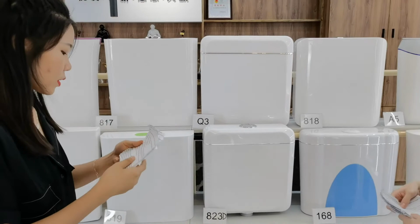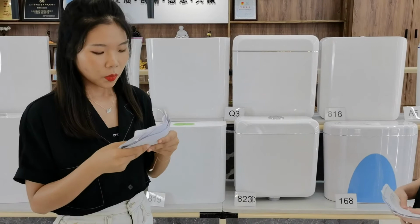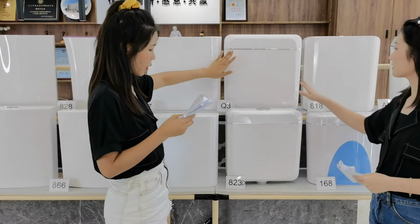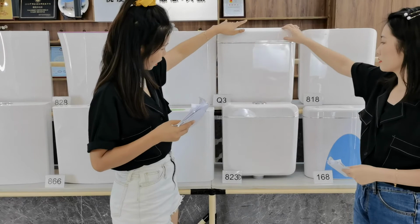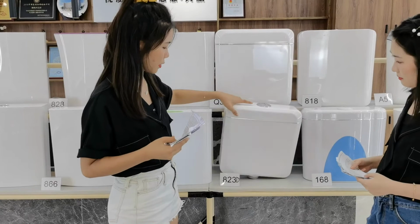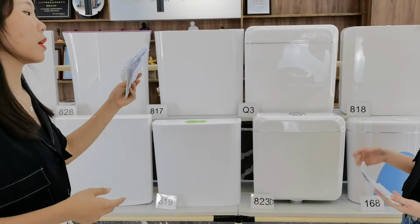Totally agree with you. If you like this decorative strip, we have more design options. See, here's our Q3 model with this chrome button, with these square buttons. And as for our A23D with the round chrome button, both of them have this decorated strip with chrome.